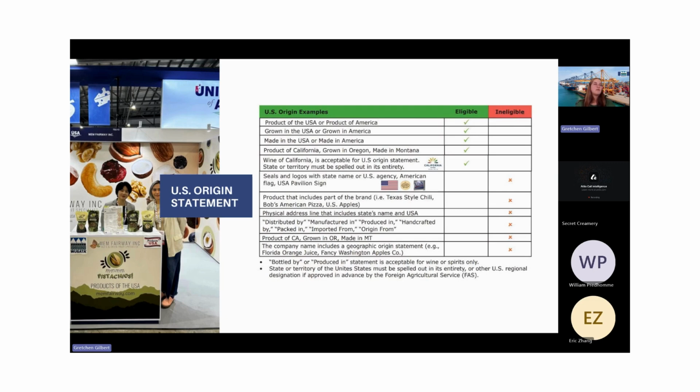We also have for wine of California, any California wines can use that eligible statement. Also for wine and spirits only, you'll see at the bottom there, bottled by or produced in statements are eligible. For example, for a winery, you could say bottled by Gretchen's Vineyard in Napa, California, as long as California is spelled out in its entirety.